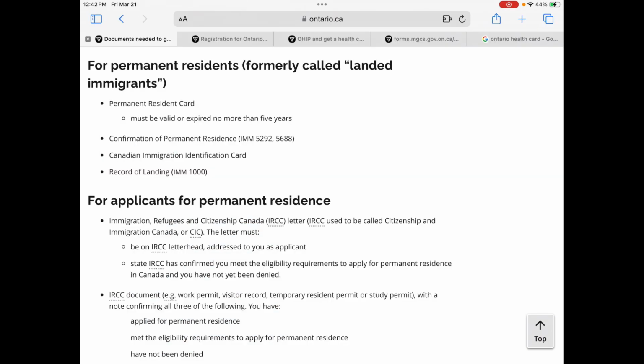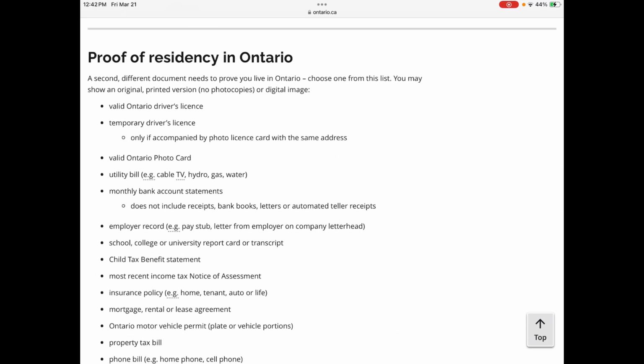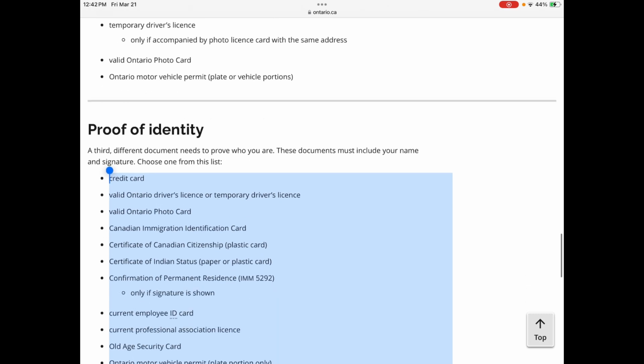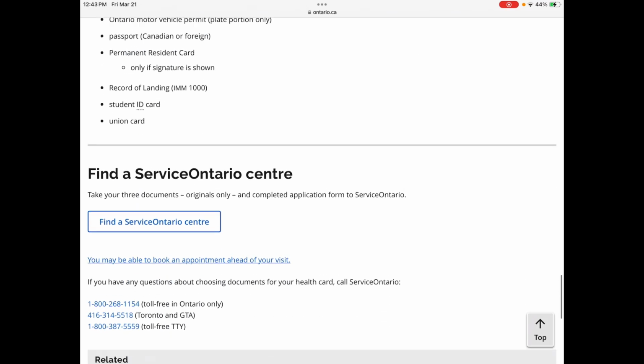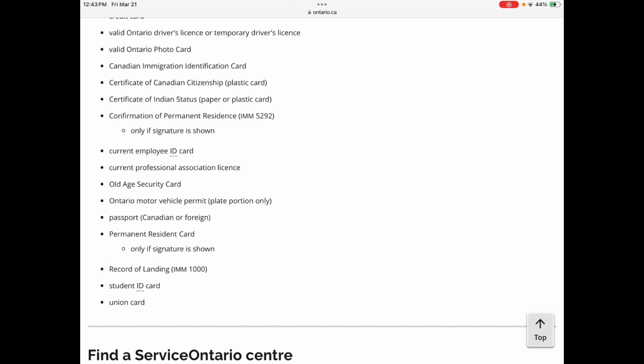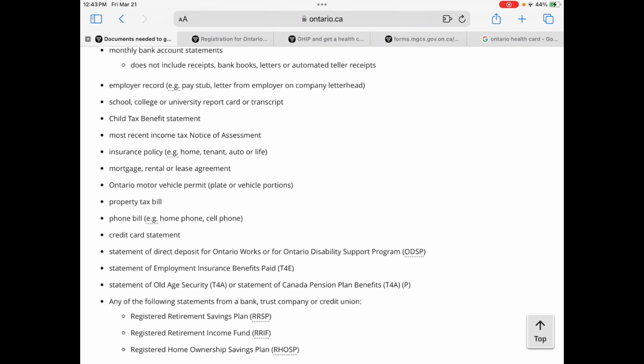But if neither your proof of immigration status nor your proof of residency in Ontario include a proof of identity, then you must also provide a proof of identity. But keep in mind, you only need one proof of identity document. After you have all the documents, then you can take these documents with the application to a Service Ontario location and apply for your health card.